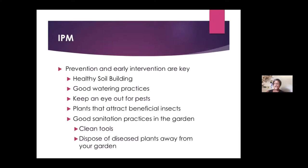Plants that attract beneficial insects, things like, and I think I have a picture of it in the next slide, so I'll show you. So beneficial insects, of course, pollinators, since we all need them.